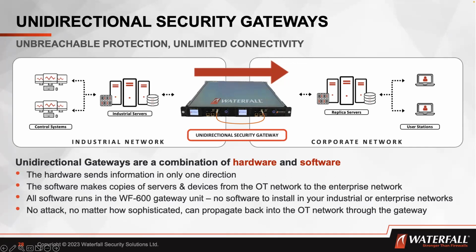The software, in a sense, is where the magic is, because the software makes copies of servers and emulates devices. If we have a bunch of devices that we are polling for data on the left, the gateway polls the devices or polls the OPC server, gets back registers and values, gets back tags and values, takes that snapshot of data, pushes it through to the outside network, usually an enterprise network. This is usually deployed at the IT/OT interface. And on the enterprise network it emulates the original devices.